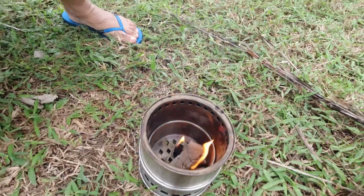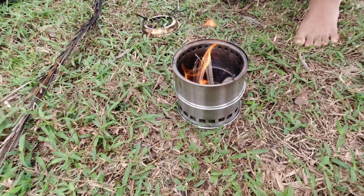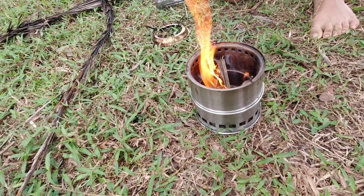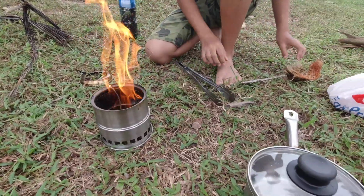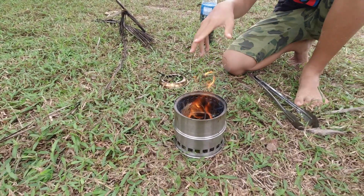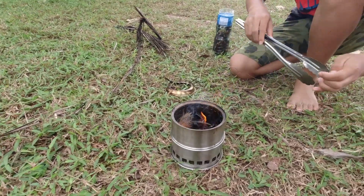Okay, we've got the tinder going. Let's put in more before we put in charcoal. Okay, thanks, tinder. We need more, guys. The fire's going out.